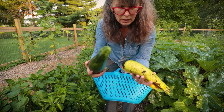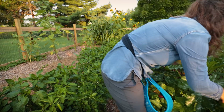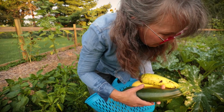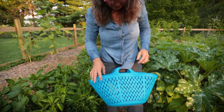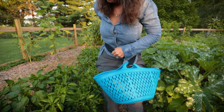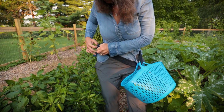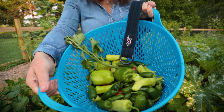Okay, got some big zucchini, a little zucchini, and a little squash. And I see a couple new baby patty pans growing, but maybe not quite ready to harvest. So thanks guys for coming out in the garden with me. My little new harvest basket concoction worked great. So now to see if I can get it off myself. All right. Yeah, works good. Nice little basket of goodies.